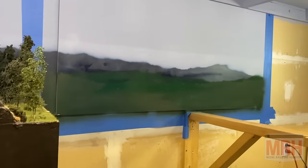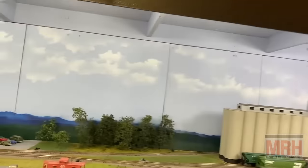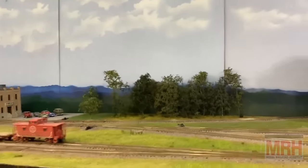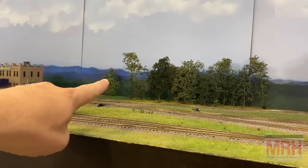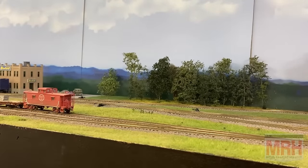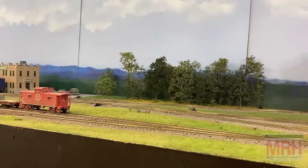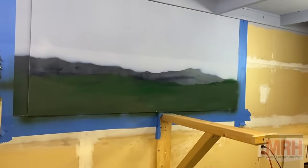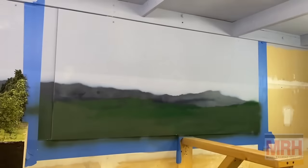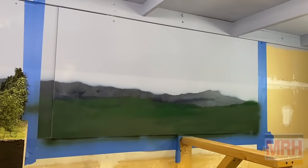And then when we look at the scenes of our layout, you can actually see how putting that backdrop on just gives the implication that there's a scene, but not so much that it draws your eye away from what's in front of you. Now, the other part of this, again, we can do clouds. This company, New London Industries, has a template for clouds. So now we're going to take our white.